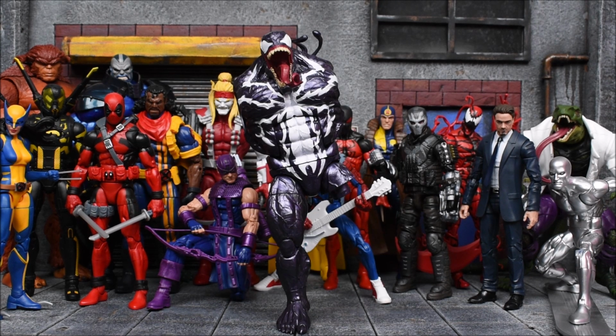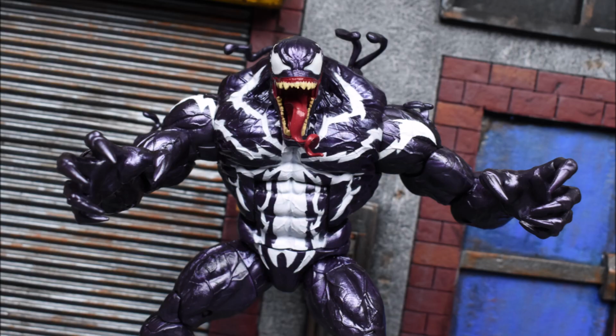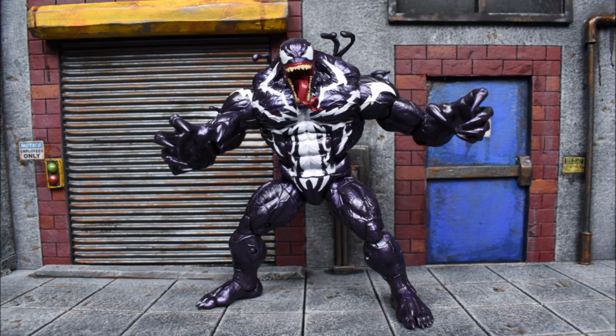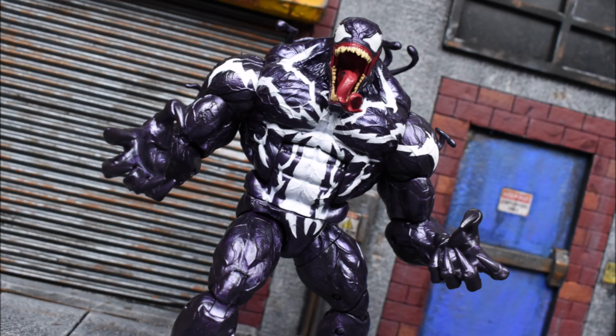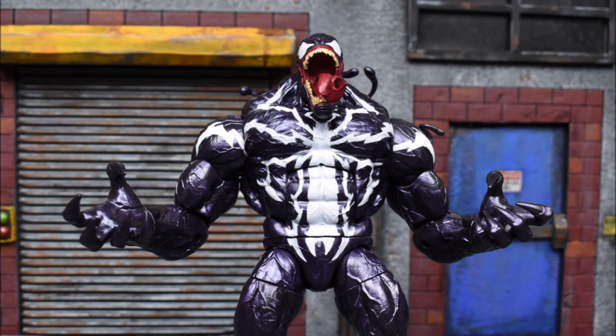Alright, and he may be incomplete, so I do apologize for that, but this is the Monster Venom Build-A-Figure coming in at number 8. Now, I'm not sure if the Venom film had anything to do with the fact that I actually like this Build-A-Figure a lot more than I did before, but it's a great sculpt and great paint job.